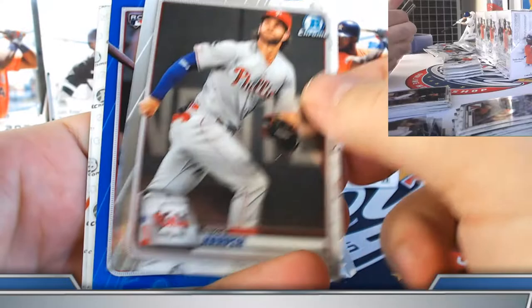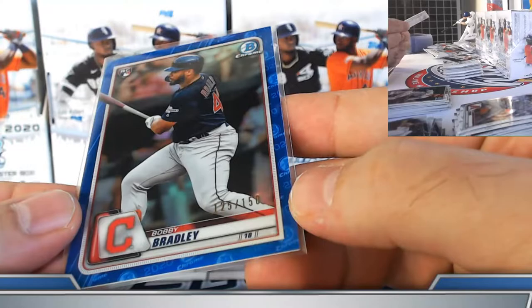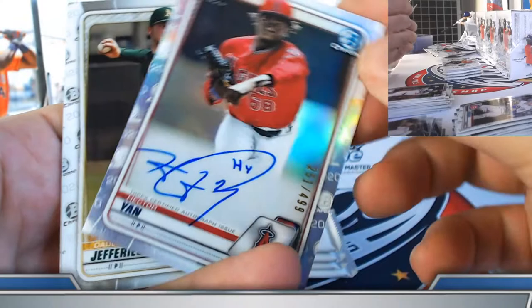Blue refractor from the base set. It's a rookie, a Bobby Bradley, 125 out of 150. Congrats. Panini, Nico Hoerner, base rookie. Hector Yan, refractor prospect autograph to 499. Gets the Yan spot on the board.